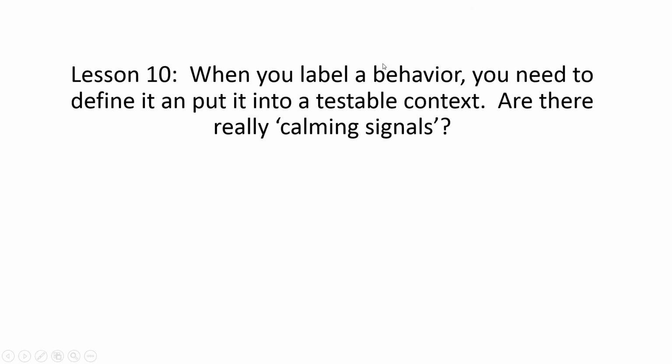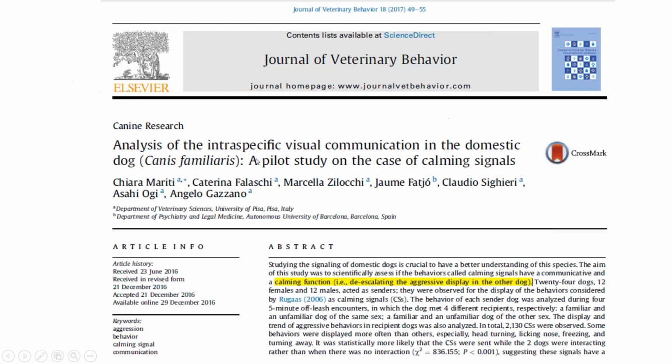Lesson 10, when you label a behavior, you need to define it and put it into a testable context. Are there really calming signals? This is a paper that was written by Chiara Mariti and her colleagues out of Angelo Gazzano's lab at Pisa last year, and they sought to answer the question, are there really calming signals? Are there signals that exert a calming function, which they defined as de-escalating the aggressive displays of the other dog?